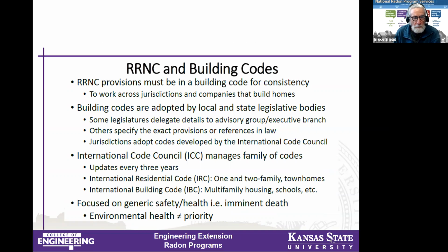And this can be a problem depending on the jurisdictions that we're talking about and where the companies that work in those jurisdictions are located. Building codes are adopted by local and state legislative bodies, cities or states, and sometimes legislators will delegate this to an executive branch or advisory groups or committees. Other ones do it exactly by reference in law. And then many of them have jurisdictions that adopt codes developed by the International Code Council, which manages the family of codes with updates every 3 years, the International Residential Code, the International Building Code, and numerous others.